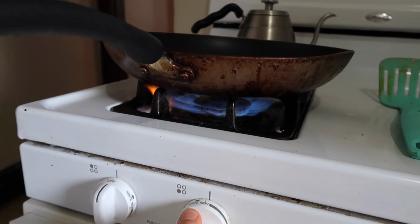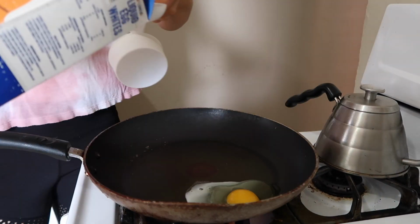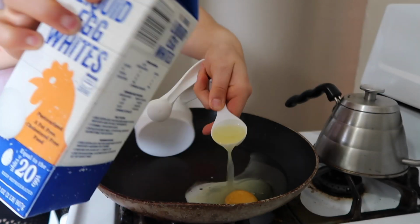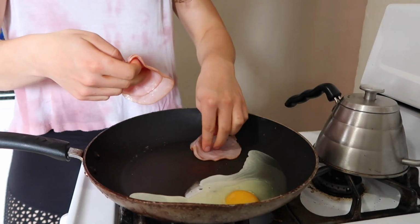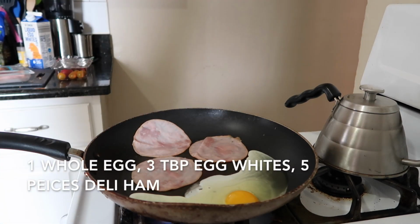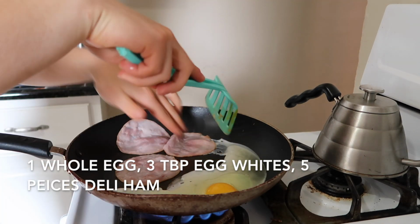While the bagel toasts, I'm going to cook 1 egg and 1 serving of egg whites. Usually, I spray the pan down first, but I forgot this time. I'm also going to cook 3 pieces of deli ham. 5 pieces is actually 1 serving, but I don't want 5 pieces on my sandwich, so I just ate 2 pieces while these cooked.